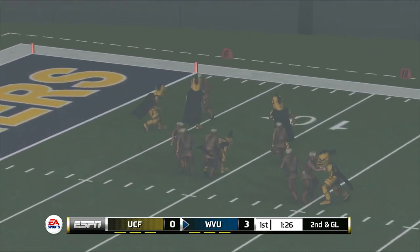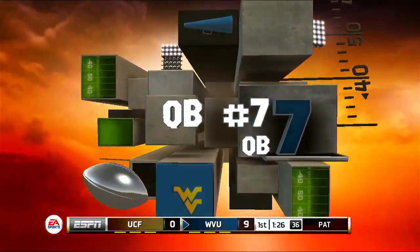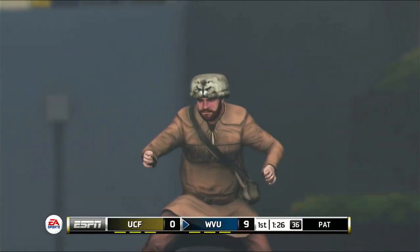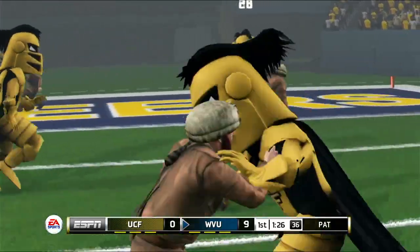He's scrambling, tries to get around the corner, and he's going to run this one in. Touchdown. Push by the line and a really nice run. That'll get you into the end zone almost every time.